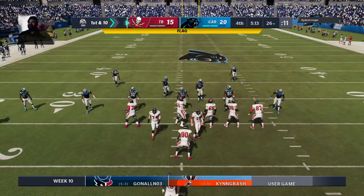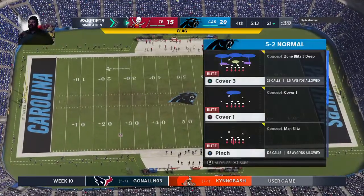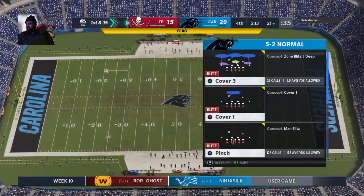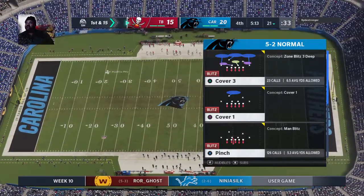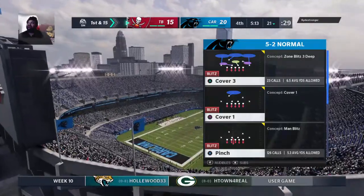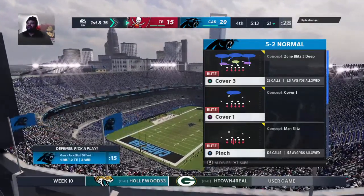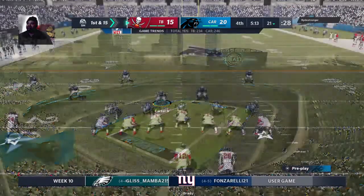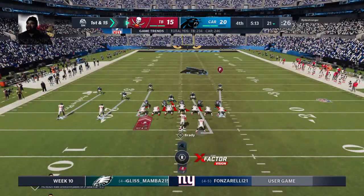Laundry on the field. This is going to be a false start on the offense. Sometimes you have to slow things down a little bit when things get heated. The cadence has to be slow and deliberate at times to make sure your team's ready to go. A false start backs him up 5, 1st and 15.